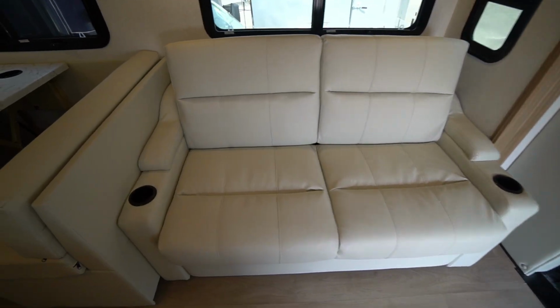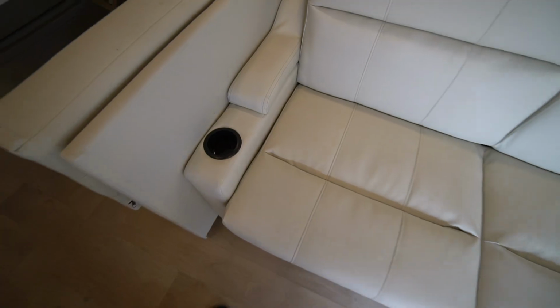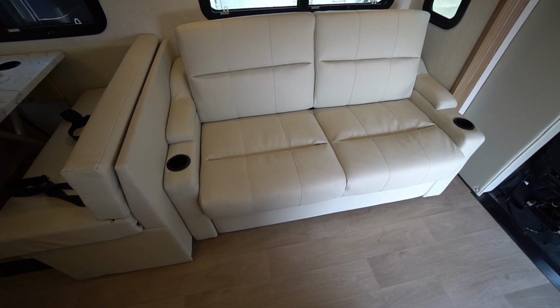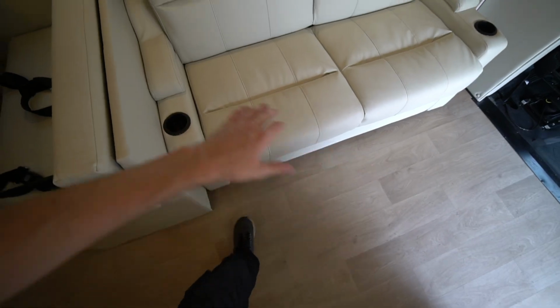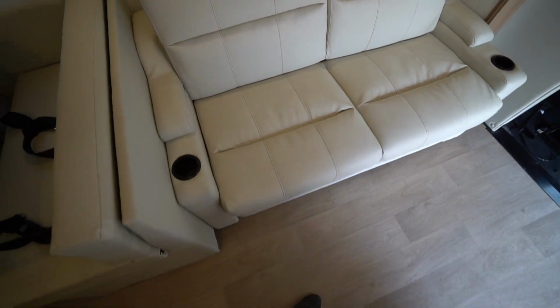You've got this great modern couch here. Small things they thought of, obviously building cup holders into the seats for travel is a great idea. And this first couch is also going to convert to a bed as well. It will be a proper bed, not a jackknifed sofa. So you lift this out, you pull this out, and all of this back area articulates out into a nice, large, comfy bed.